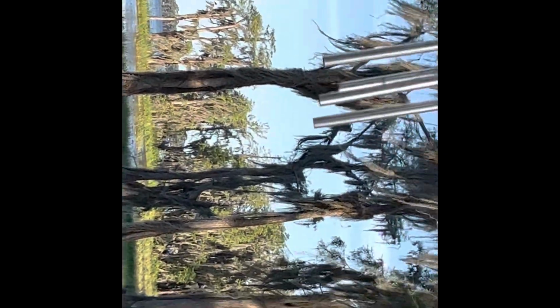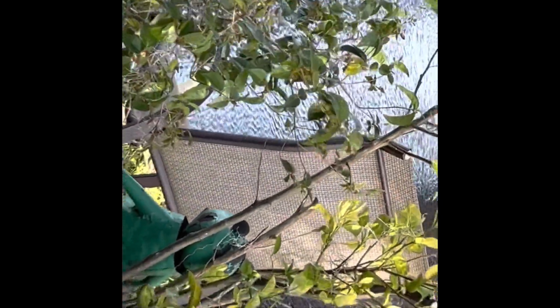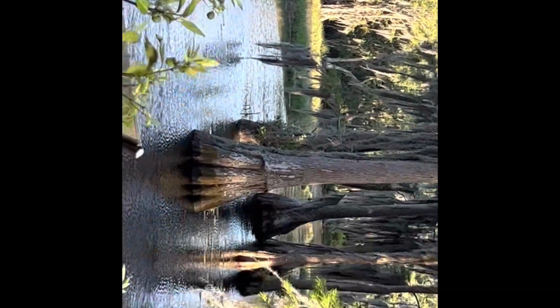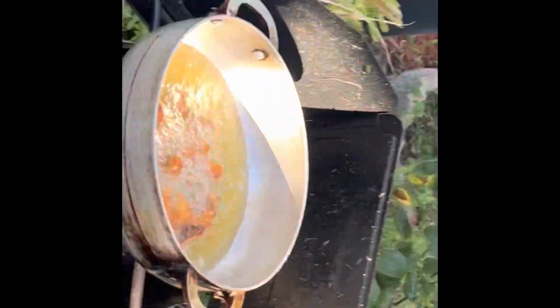Beautiful windy day here on the lake, frying some fresh caught bass, relaxing with this beautiful view. Beautiful view of the lake, there's my garden. I'm cooking on this tree burner here some fried bass outdoors.